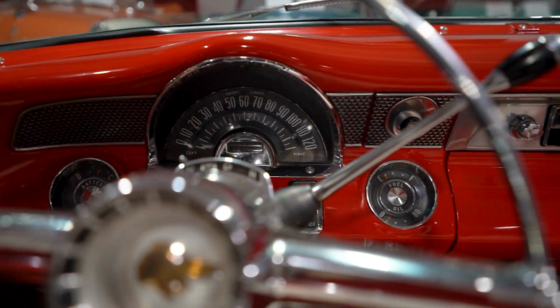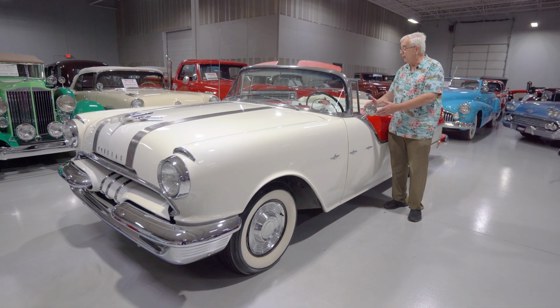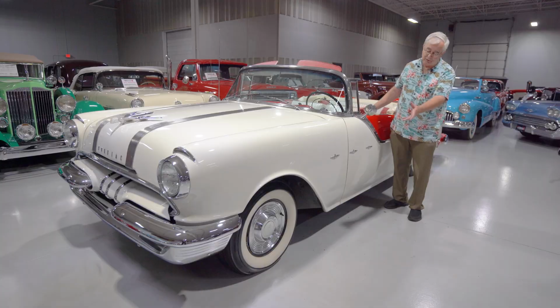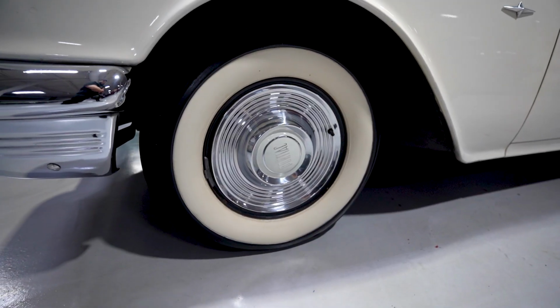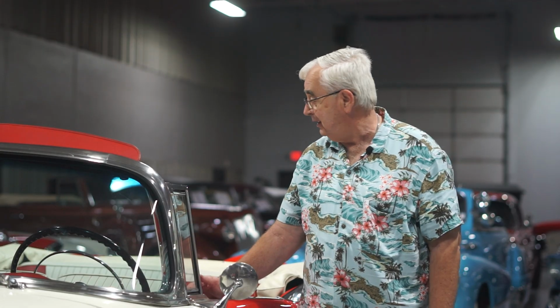Look how nice the horn ring is and the steering wheel itself. Of course, everything was an option. You had to order side mirrors. You had to order the full hubcaps, the wide whites. All those kinds of things were optional in 1955 on all automobiles.